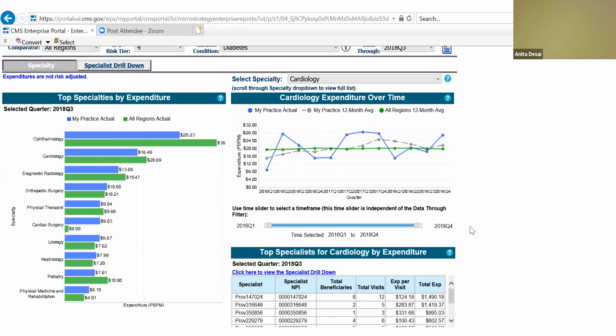And then one of the most actionable pieces on this page is that it allows them to compare their top specialists for cardiology. So they can see their top 10 specialists, the NPI, total beneficiaries seeing that specialist and the total visits they had, average expenditure per visit as well as the total expenditure. So the expenditure per visit really helps them compare apples to apples between the specialists, whereas the total expenditure gives them a view of, you know, the overall picture.